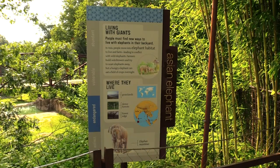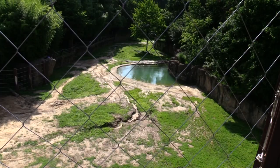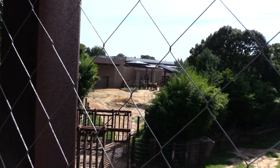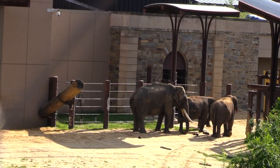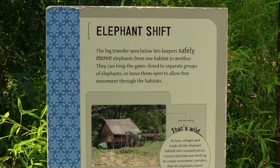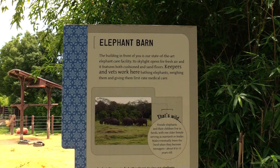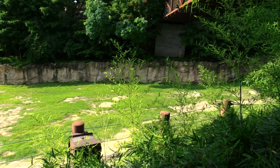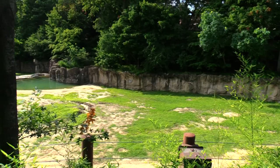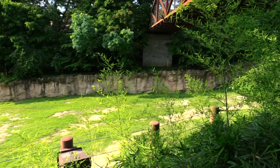All right, Asian elephant. From the bridge, we get an overhead view of the Asian elephant habitat. However, they are still in the back right now. Their gates are open, so they are able to come out. This elephant shift. And that's the different areas you'll be able to see the elephants. Got the elephant barn. Here's another vantage point of the elephants. I'm sorry, it's behind the scenes. This is additional elephant habitat. Actually, this is a lower view of the elephant habitat that I showed you from above the bridge.